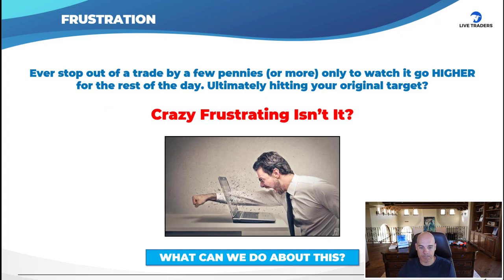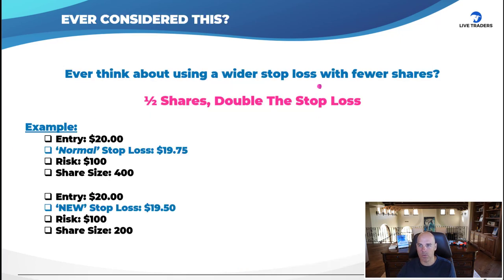So what do we do about it, right? How can we mitigate this? What can we do about this? Well, here's a simple rule. You guys have heard me in the chat room talk about this, but I probably don't talk about it enough, especially in this particular environment. And we've been dealing with this level of volatility for many months now. I don't know when it's going to stop. We'll have to wait and see.